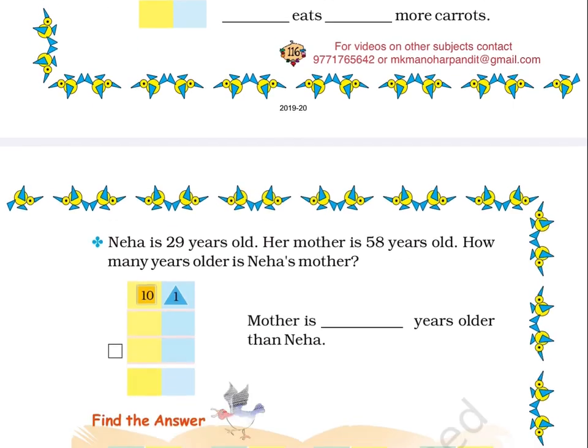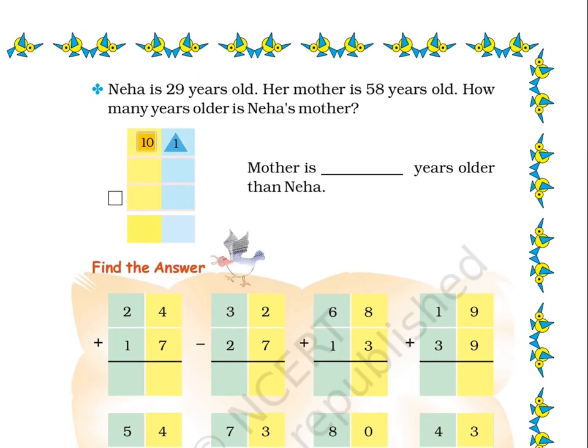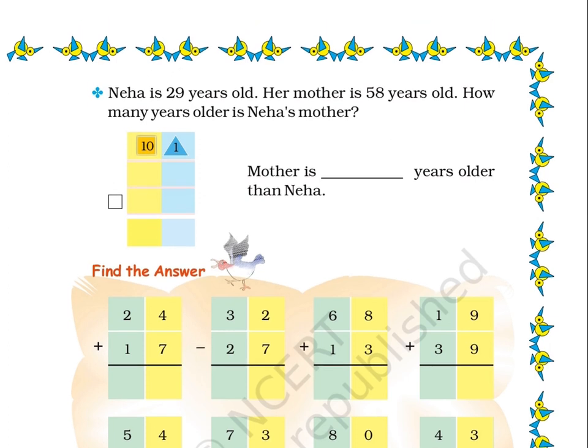Page 117. The practice time continues from the previous page and there are additional questions also. Let's begin reading this page. Question 4. Neha is 29 years old. Her mother is 58 years old. How many years older is Neha's mother?